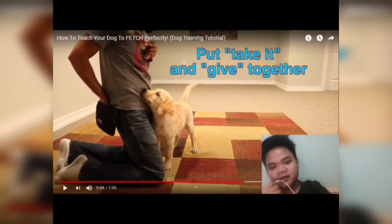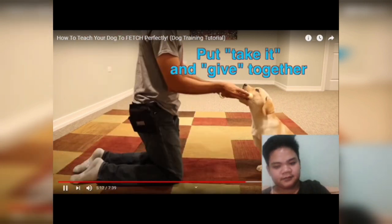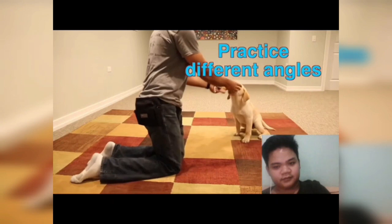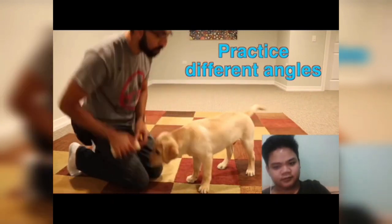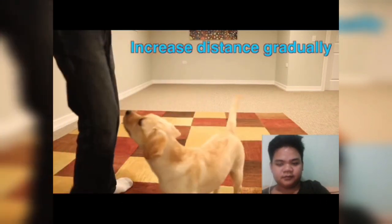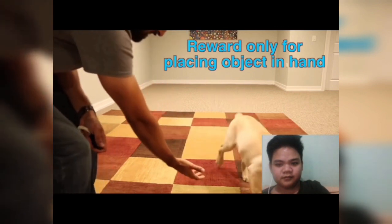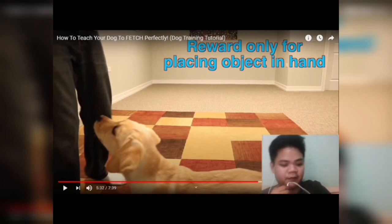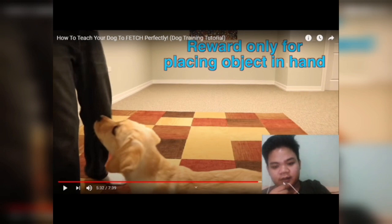Notice how the dog gives the object at the hand of the trainer. Now the dog gradually learns that it needs to put the object in the trainer's hands because that is the mark, or that is when the dog will receive a reward.